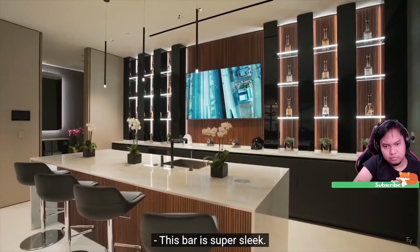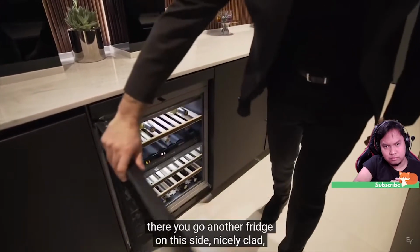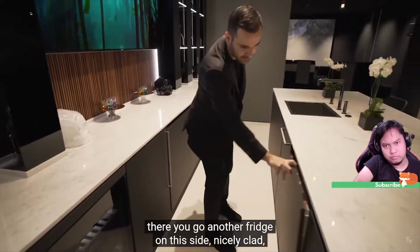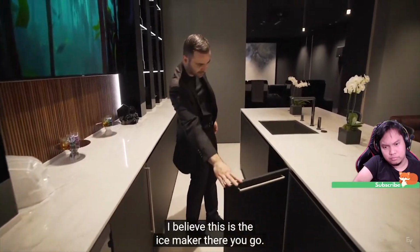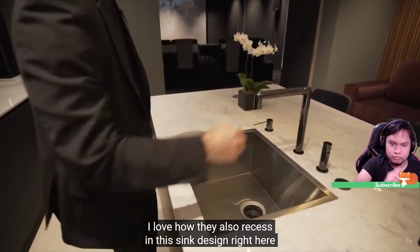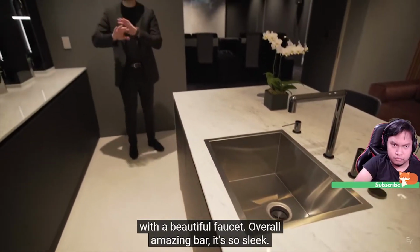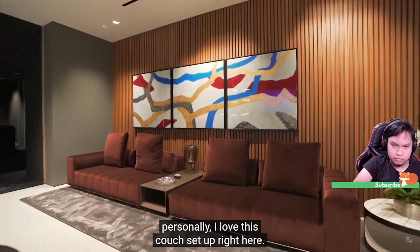This bar is super sleek. We have a wine fridge here with one of these push doors. There you go. Another fridge on this side, nicely clad. You get a dishwasher. I believe this is the ice maker. There you go. We have the ice maker. I love how they also recessed in this sink design right here with a beautiful faucet. Overall, amazing bar. It's so sleek. And we have a little bit of a seating area right here. Personally, I love this couch setup right here.